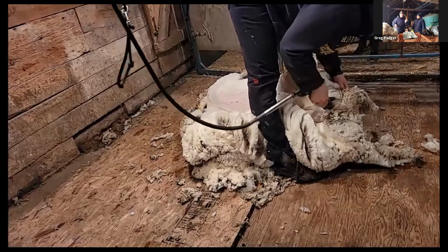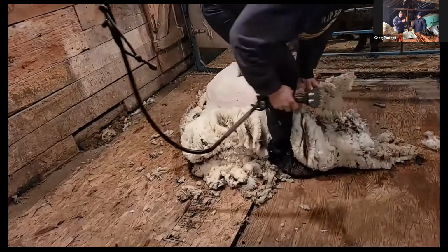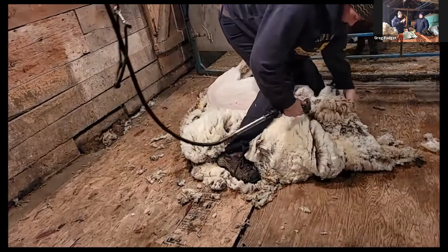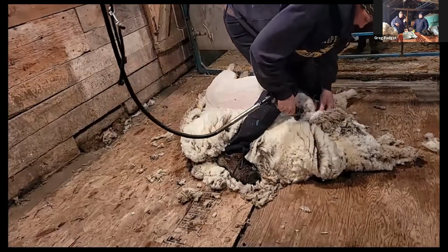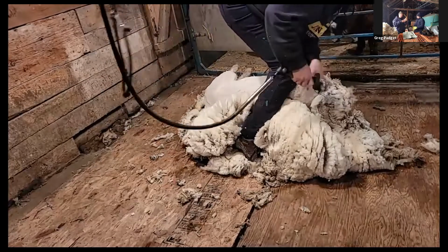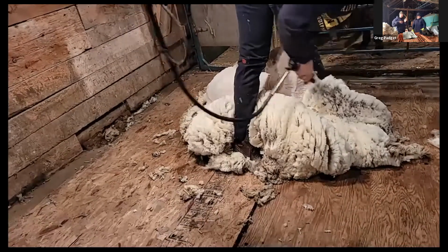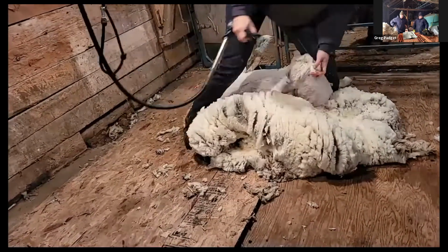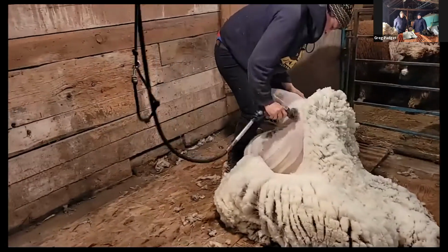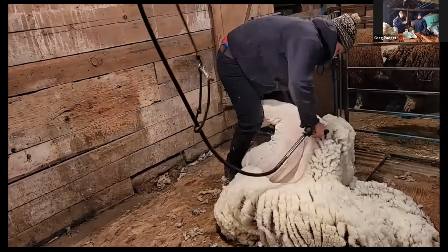It's thinner metal. Your cutters need to be replaced more often than your comb. Your comb can usually go for a solid hour. The cutter needs to be replaced depending on the kind of sheep you're working on and how dirty they are. I tend to replace mine about every 3 to 8 sheep, depending. Here on these Cormos, they were doing pretty good. I was getting about 5 on a cutter. The cutter is the smaller piece that's moving back and forth across the comb.